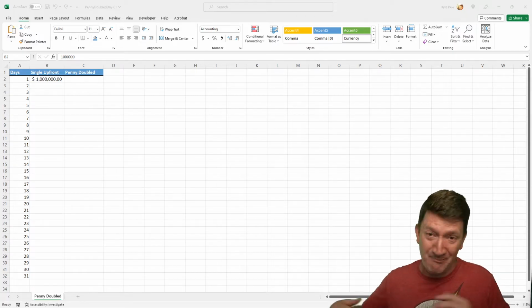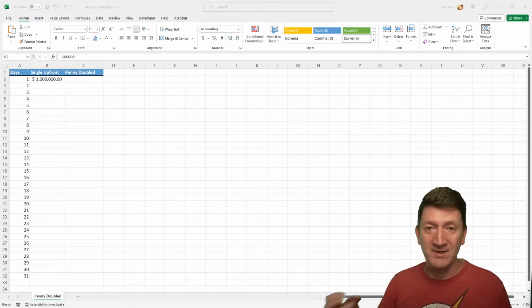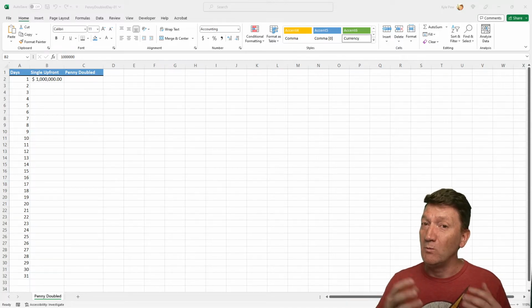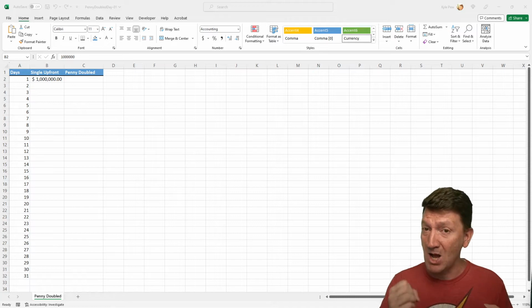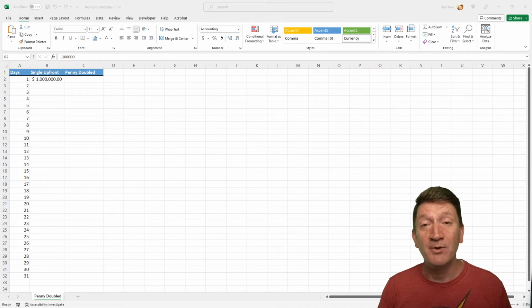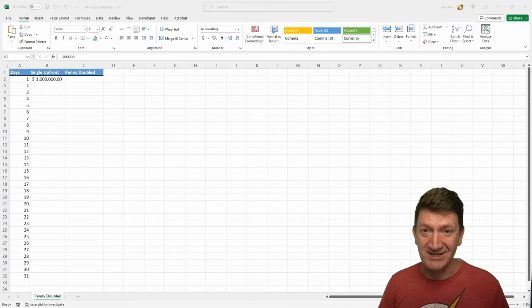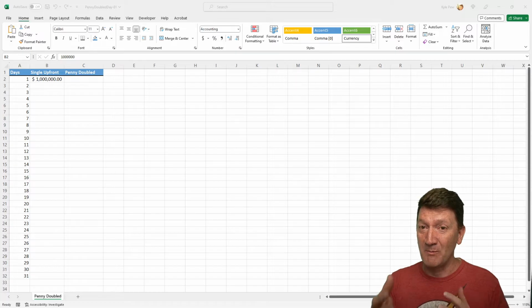Well, fast forward many years later, I'm cracking open Microsoft Excel, and let's solve this. Which one would you take? $1 million upfront, or this magical penny that doubled its value every day for the next 30 days? Which would you take? Help me out here.